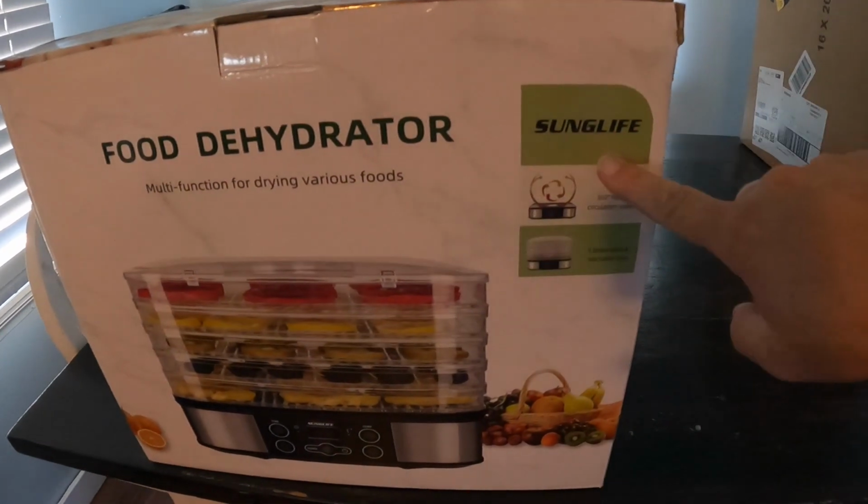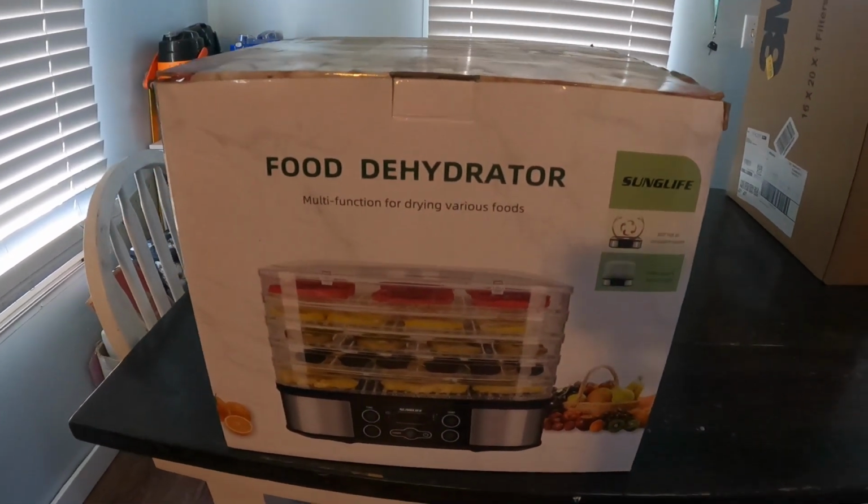We got this a year or so ago. We've used it several times. We love it. So I'm going to be making jerky. How am I going to do that? I'm going to show you guys. So stay tuned. Okay, how are we doing it?